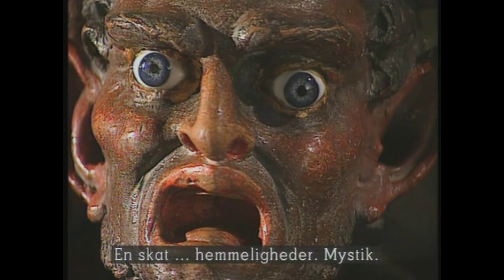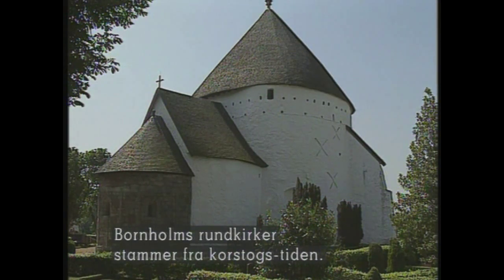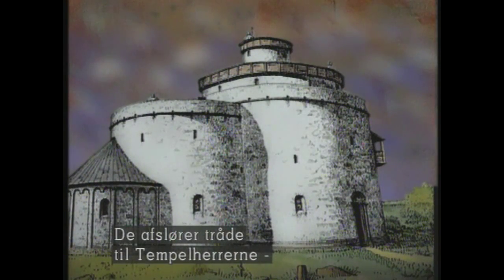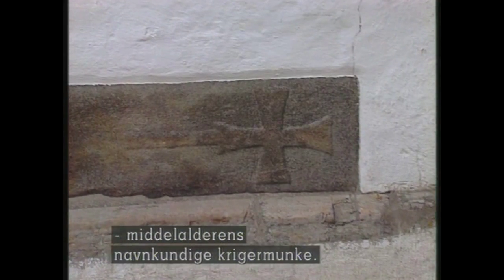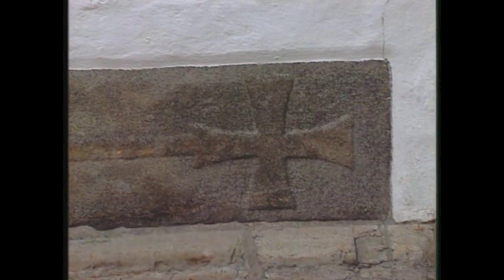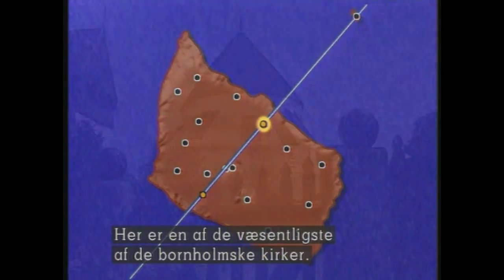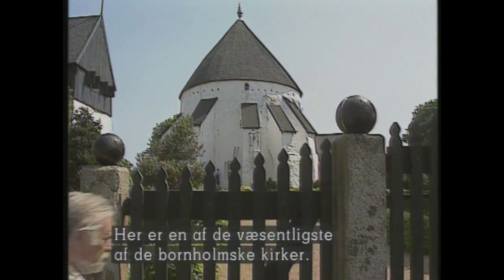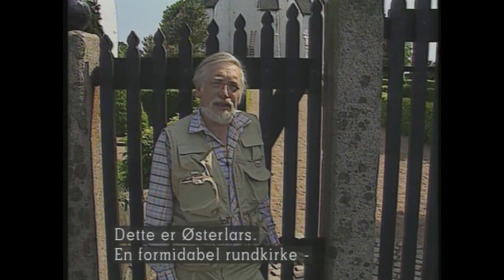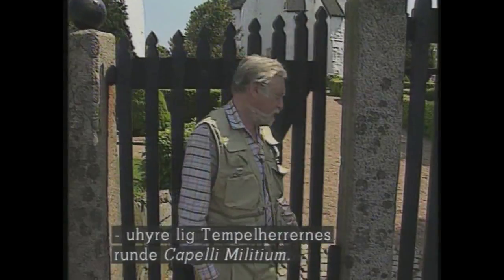Treasure, secrets, mystery. Bornholm's round churches date from the Crusades. They show traces of the influence of the Knights Templar, most famous fighting monks of the Middle Ages. Here is one of the most interesting and important of the Bornholm churches. This is Österlas, a truly magnificent round church, so like the Templar round Capelli Militium.